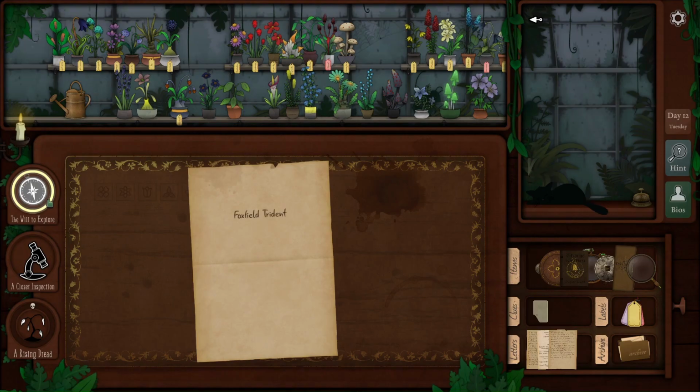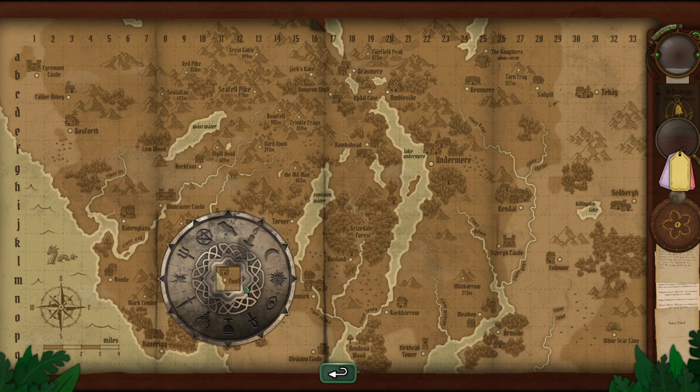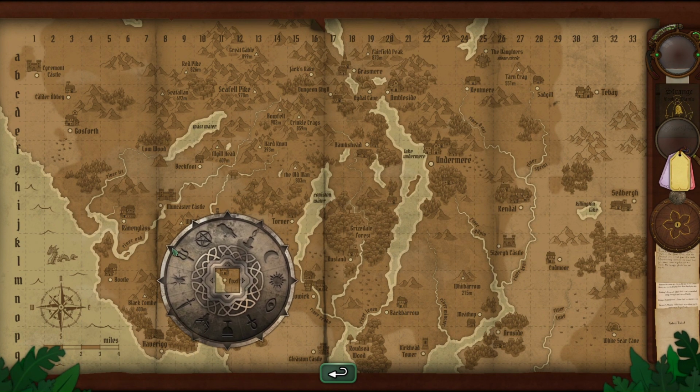Foxfield Trident. You got it. Foxfield is here, so we grab our Brayer Circle Trident.